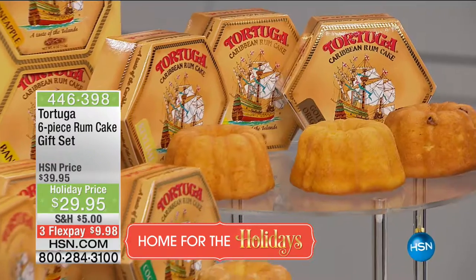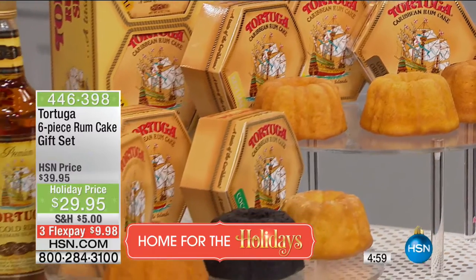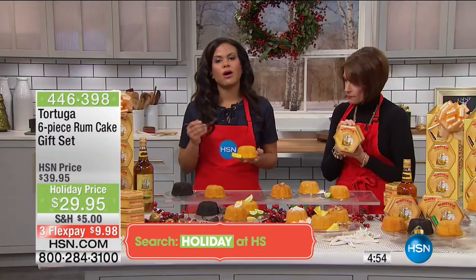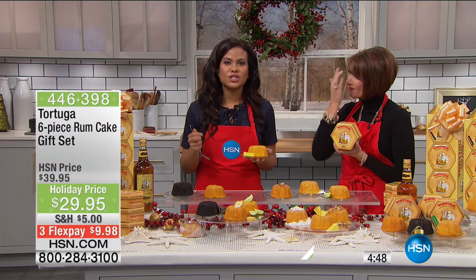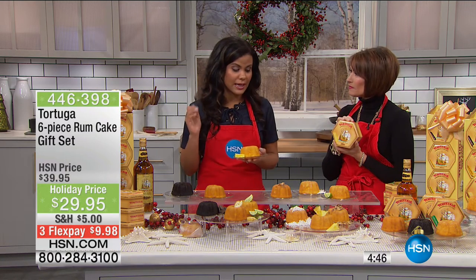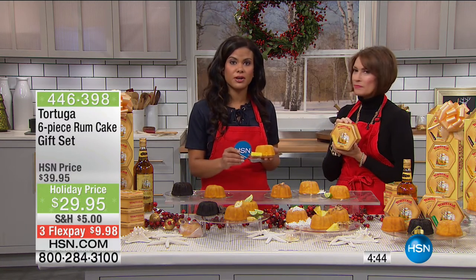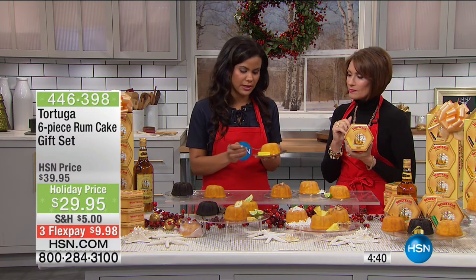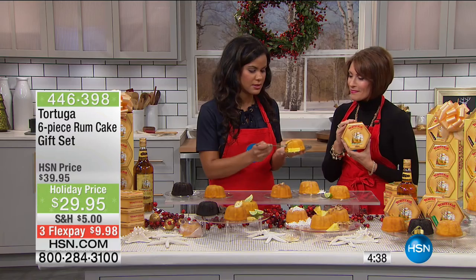So let us show you what makes this cake so different. Talk about the ingredients. Yes, definitely. Well, all the ingredients, these cakes are baked fresh in the Caribbean daily. So real eggs, real butter, vanilla, sugar. The only thing imported are the English walnuts on the Golden Original. And this cake stays so fresh and moist. I just want to show you, look how moist this is.